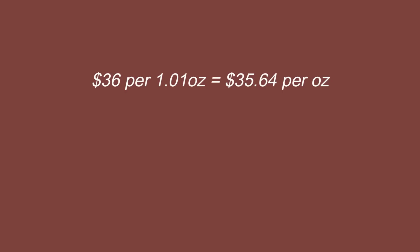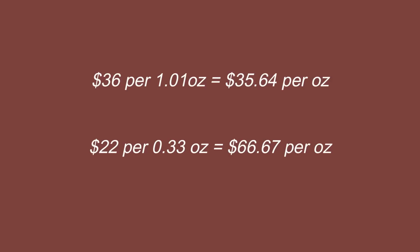Though I will say, like cost per ounce, not necessarily, because this is pretty expensive up front. It's $36, but you're getting a ton of product. It is 1.01 fluid ounces, whereas this is only $22, but it's also only 0.33 fluid ounces. But let's try this as a serum. So, okay, we pumped a little bit out.